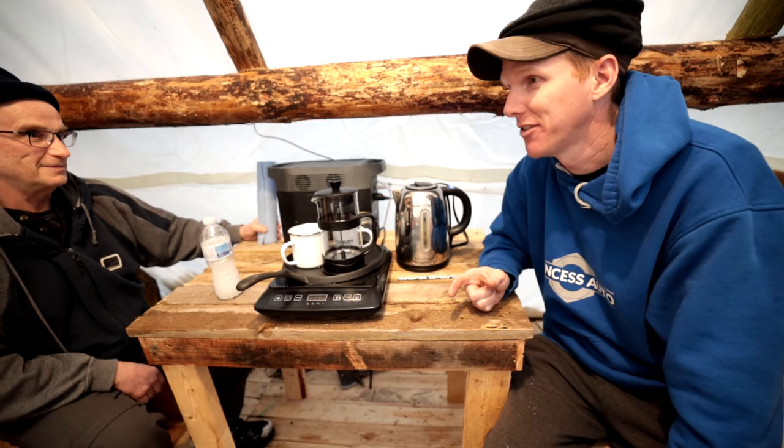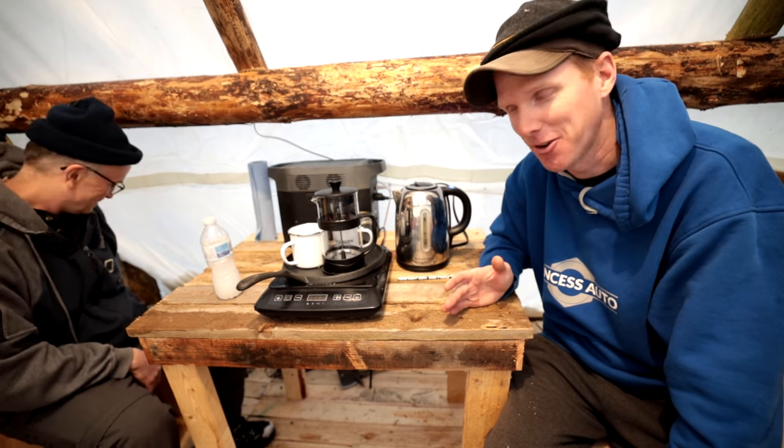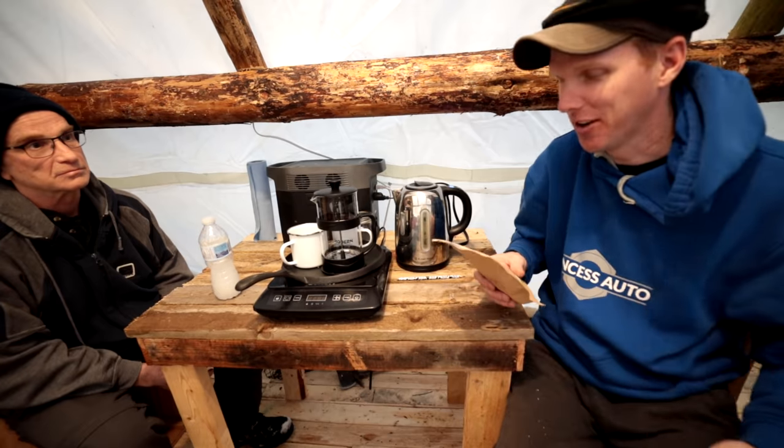Somewhat roughing it? Yeah, somewhat. The only thing that we're roughing is our combinations. All the other technology is where it's at. So we're gonna let that boil. We're at 9 degrees already. It's fancy coffee.